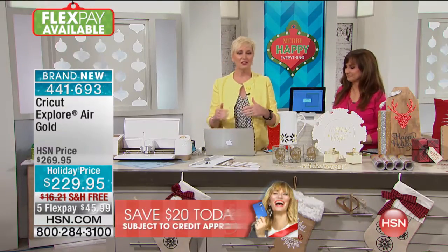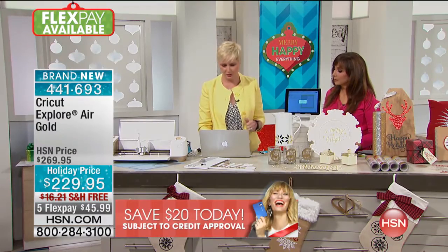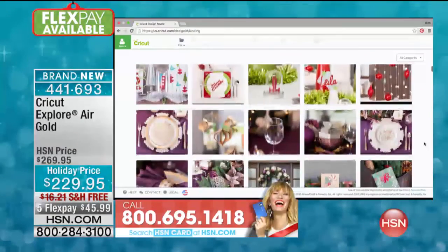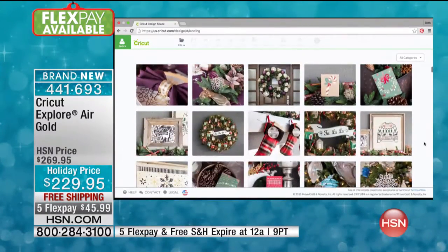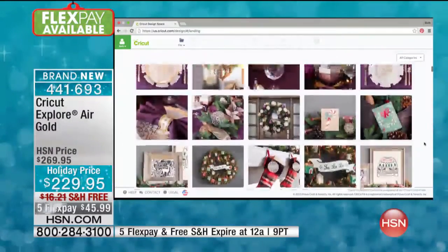Let's talk about Make It Now projects for a second. I'm going to go to the computer so that you guys can see this really closely on your screen. If you are a Pinterest lover, as I am, I have always wanted to be able to go to Pinterest, click on the picture I like, and make it. That is what this Design Space software does. All of these projects that I'm scrolling through are available for you to make with the click of a button, just like I did earlier.